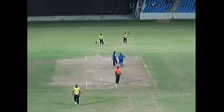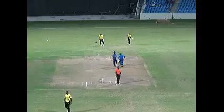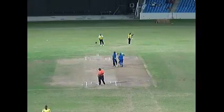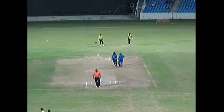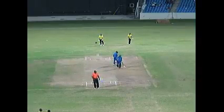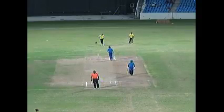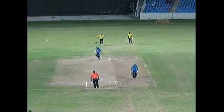It was short and wide outside the line of the off stump, and given the treatment, he just hit it hard and high over the top of backward point, and it went one bounce into the boundary for 4. And it's not a very good over up to this point. A 6, 4, a 2, that's 12, and it's not going good.